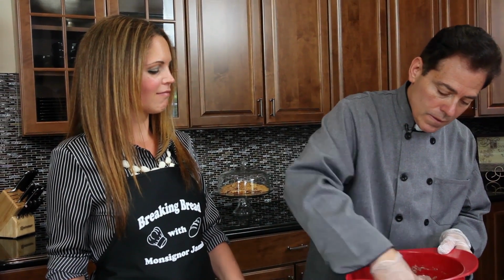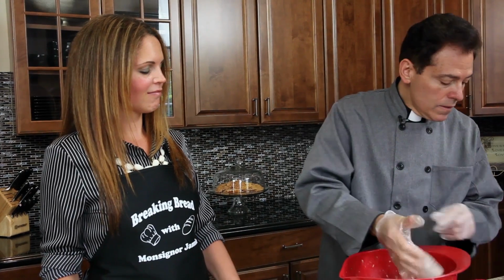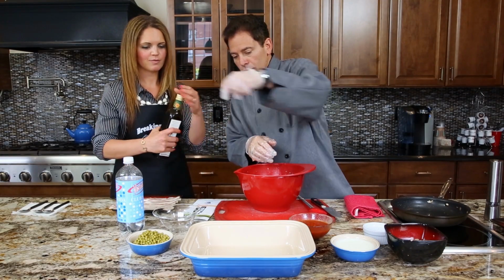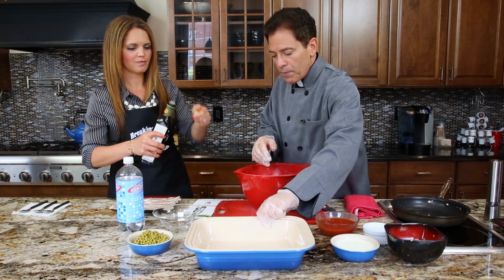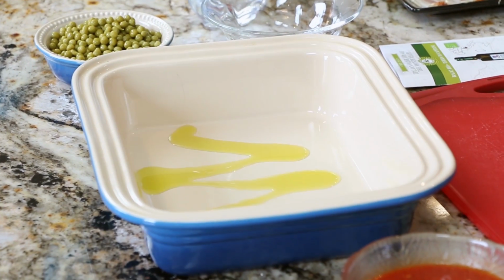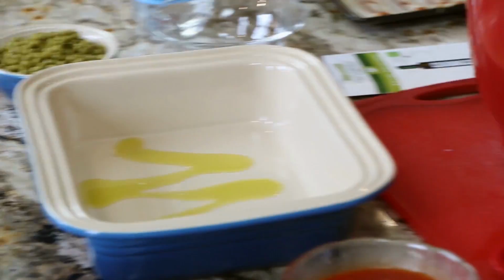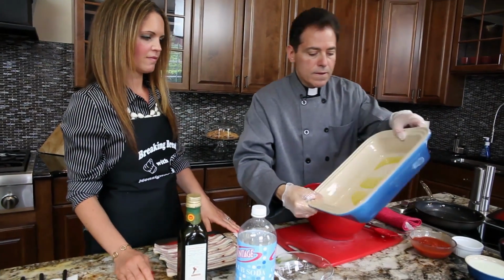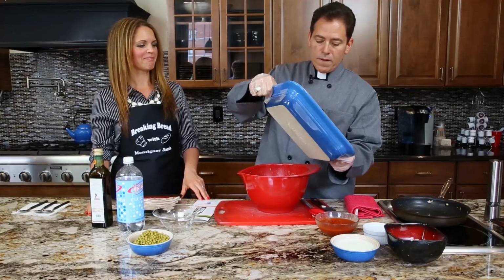If you would coat that pan with a little bit of the olive oil. Sure. I'm going to put this right in the pan here. That's good. Just spread it around. Just go like this. It'll work itself.